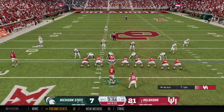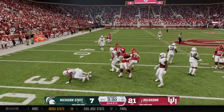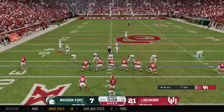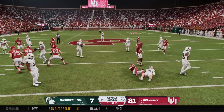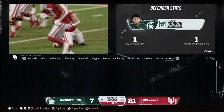3 tight ends in the formation on 1st and 10. Out of the gun, the running back has it. Great penetration by this defense, and they knock him down behind the line, a loss of 1. Didn't get much done on that first play of the drive. It's 2nd and 11. And this one will be stopped for no gain. Great job of containment by this defense.